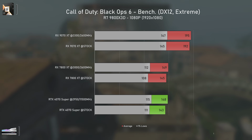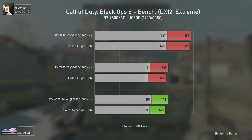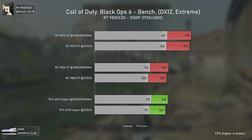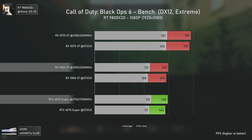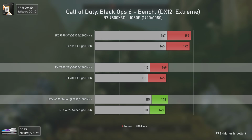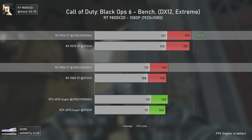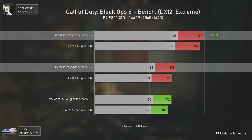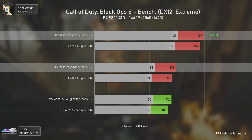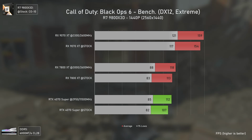Call of Duty games tend to like AMD GPUs a lot, and even comparing the 4080 Super to the 7900 XTX, the XTX takes the lead by quite a bit. The 7800 XT seems to be different though, being now on par with the 4070 Super, and with the 9070 XT being 31% faster at 1080p and 35% faster at 1440p, which is a lot considering the 9070 XT only has 4 more compute units.